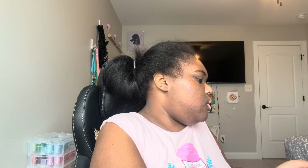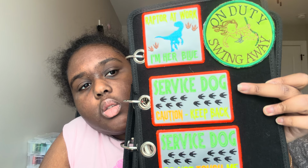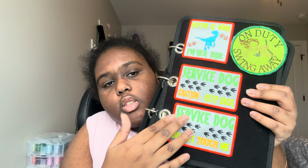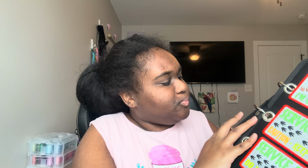And then here's the rest of the Jurassic ones. So it says Raptor at work, I'm her blue. This one says service dog, caution, keep back. And this one says do not touch me. So I designed all these, and these were made by Patience and Love. And this is the third patch to match the Tarzan one. On duty, swing away.